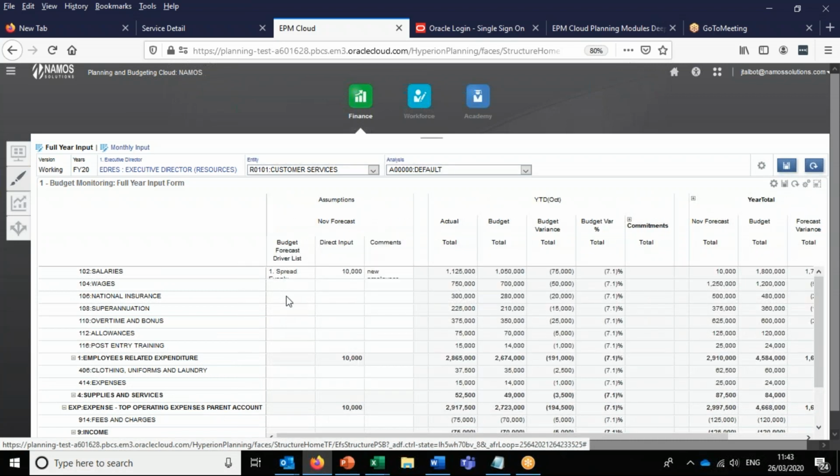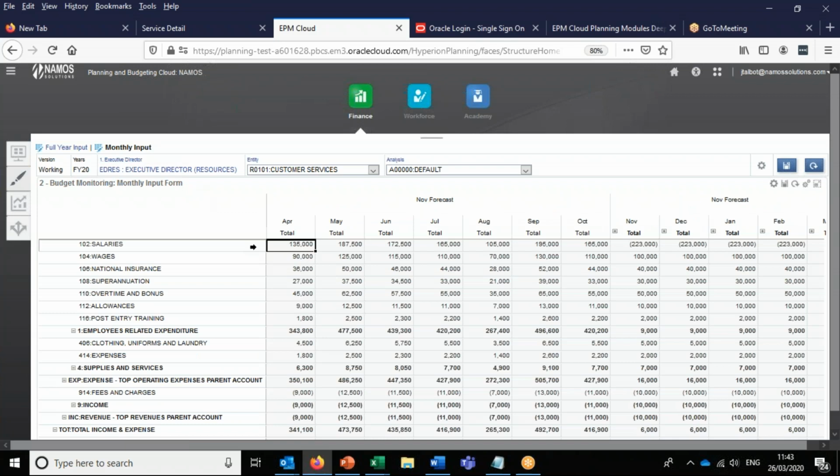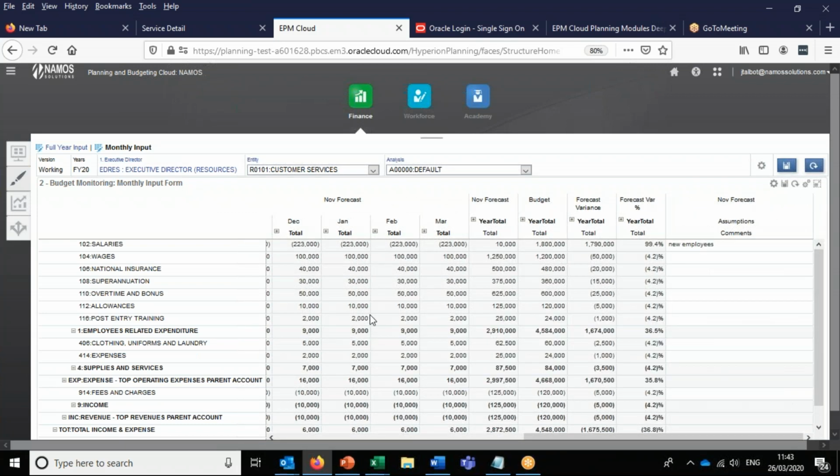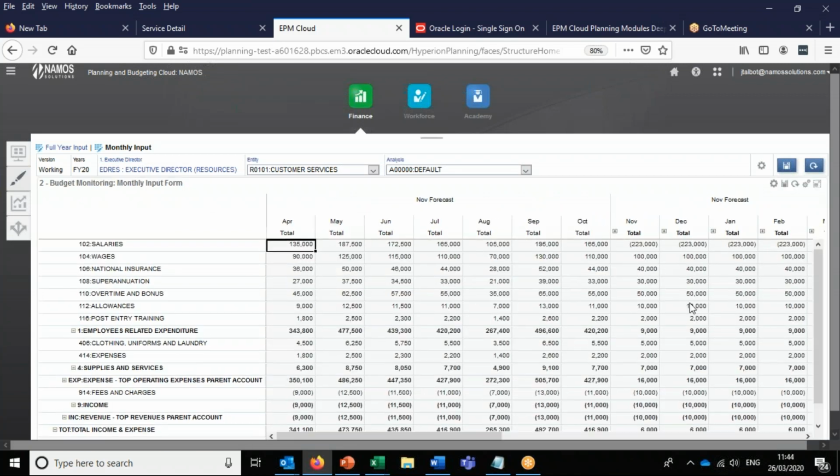This is something a lot of our clients have asked for because they don't really go down to entering numbers monthly all the time. Sometimes they just want to enter what the year total will be. So this is a way of entering the year total, then spreading it across the months. We can also enter at a monthly level as well if I want to. I can go in and actually input numbers into my month.